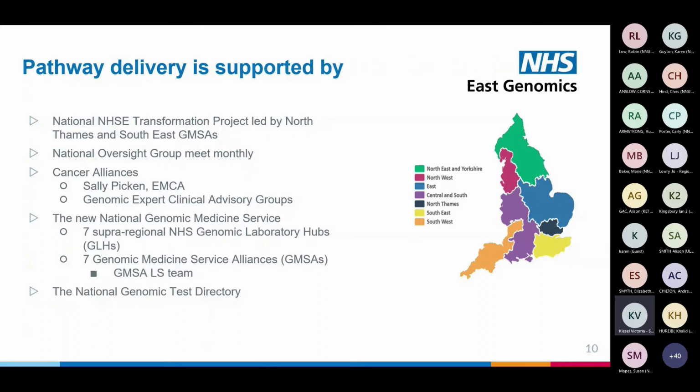And obviously we do all of this based on the National Genomic Test Directory, which tells us which patient should be offered which genetic test. Next slide, please. And that's just showing you the criteria for the Genomic Test Directory.